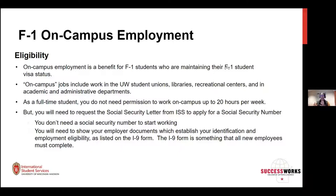UW-Madison, you all probably know by now, is quite large. So if you're not sure what counts as on campus and what counts as off campus, I highly recommend you check out the ISS website. We have a whole page dedicated to it. As a full-time F1 student, you do not need special permission from ISS to work on campus up to 20 hours a week. You can just apply for jobs, and congratulations if you get one.